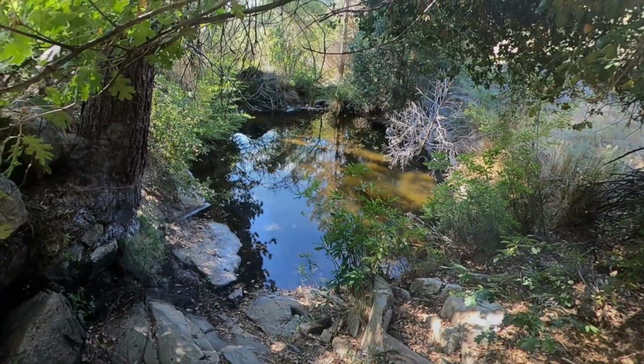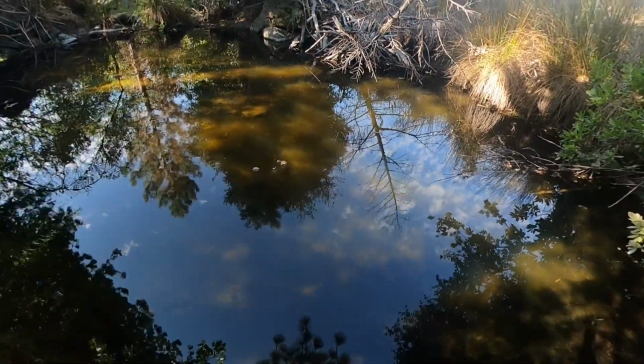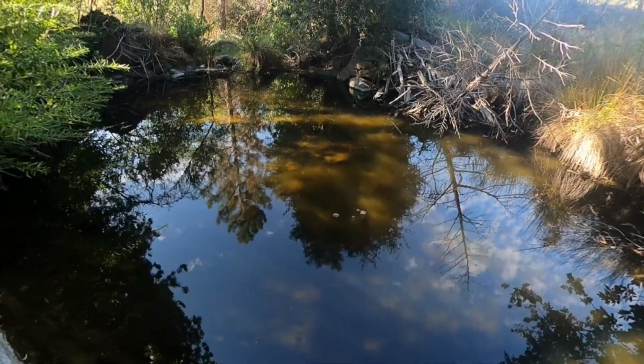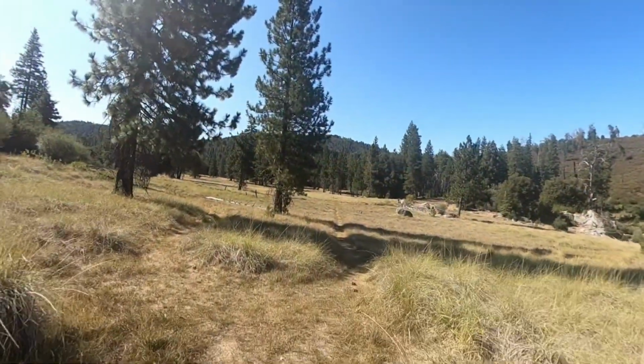And when I showed up, I actually saw, I don't know, half a dozen fish in there. I don't know what they were, if they were bass or perch or trout or something. But pretty cool and peaceful spot. Nice point to have as the midway point.